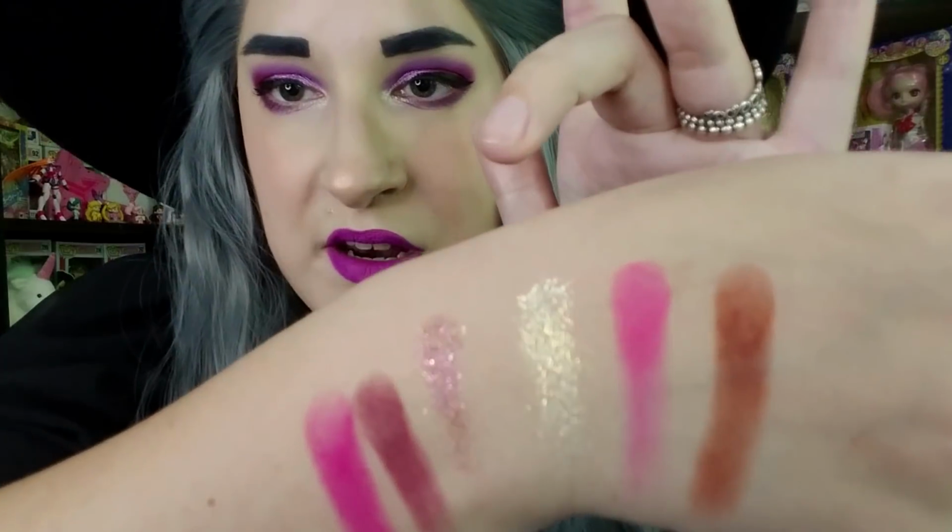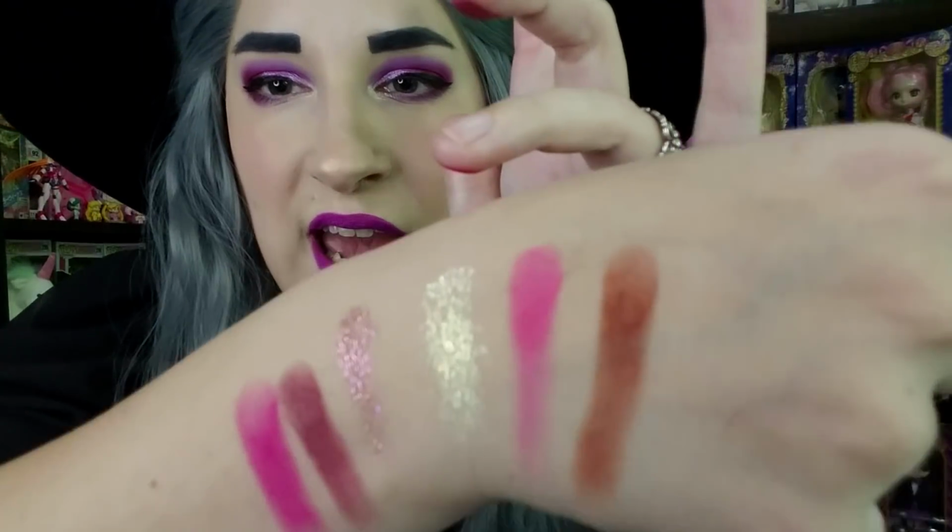Just comparatively on the glitter front, although I do like this one better, like I said, I don't know if you can tell, but the pink one has those teeny tiny smaller glitter flecks, whereas this one here has larger ones, but it's almost like they're little teeny bits of pigment rather than glitter. Whereas this one right here is just straight up your traditional glitter all over the place.